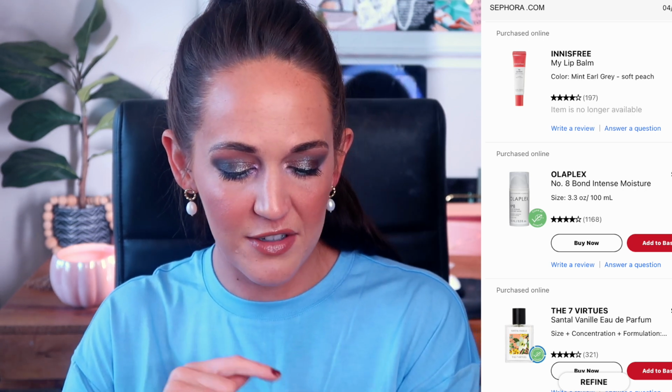I also purchased the 7 Virtues Santal Vanilla Perfume. I think I meant to purchase Vanilla Woods, but I ended up with this, and this is one of those perfumes that truly made me feel nauseous and sick to my stomach. I had to pass this one along because it just made me feel ill. And I'm not super sensitive to fragrance, but this one for some reason I could not handle.